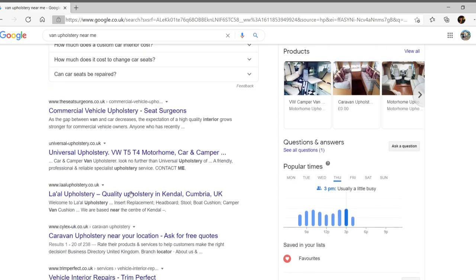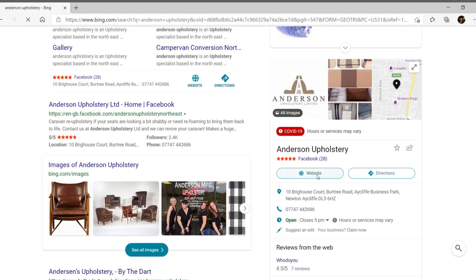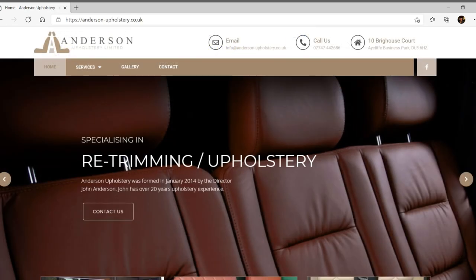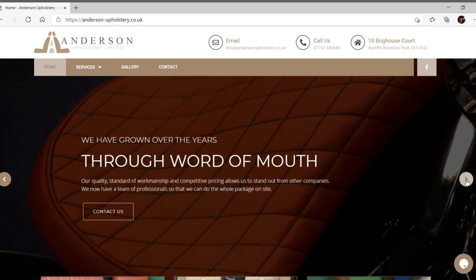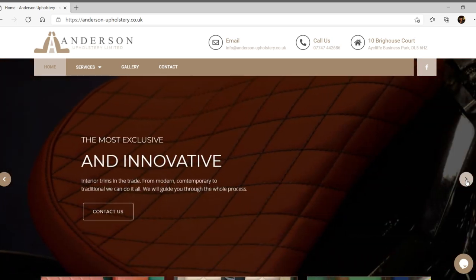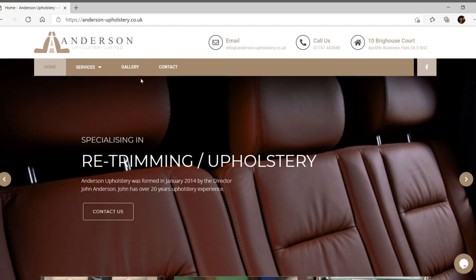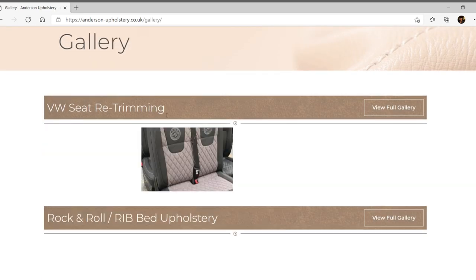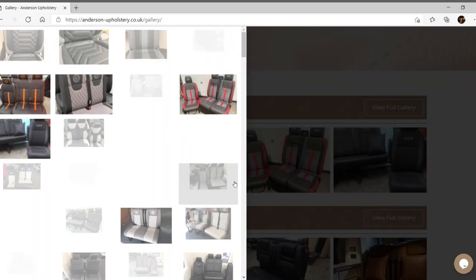It was mind-blowing. But we found a company called Anderson Upholstery Limited. Now, they're not close to us. They're a good 2-hour drive away over in the northeast. But we've been on lockdown, so we weren't bothered how far away they were. We were up for a good drive out. So we popped across, and after going through this website, we'd gone with a kind of a design in mind. But like I say, even up to the last minute, we hadn't made very many choices.